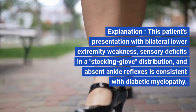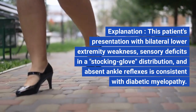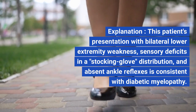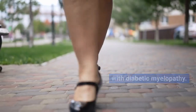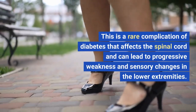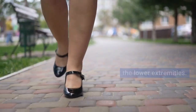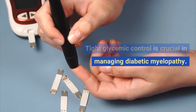Explanation: this patient's presentation with bilateral lower extremity weakness, sensory deficits in a stocking glove distribution, and absent ankle reflexes is consistent with diabetic myelopathy. This is a rare complication of diabetes that affects the spinal cord and can lead to progressive weakness and sensory changes in the lower extremities. Tight glycemic control is crucial in managing diabetic myelopathy.